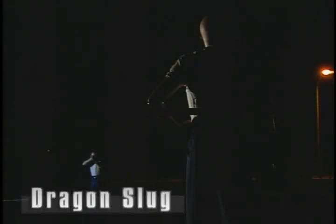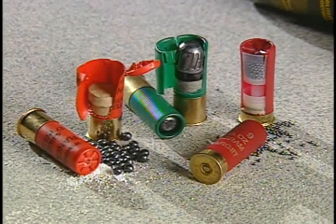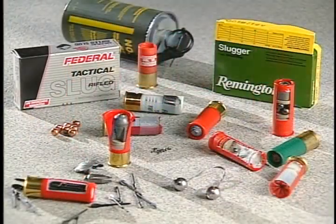This is what happens when a single Dragon's Breath round was fired. Despite the protection of body armor, the round still caused the target's clothing to ignite and would most likely burn any exposed areas. Now let's compare this to what happens with a Dragon Slug. The incendiary projectile not only creates blunt trauma, it burns the impacted area. Conventional ammo seems mild when compared to exotic rounds.